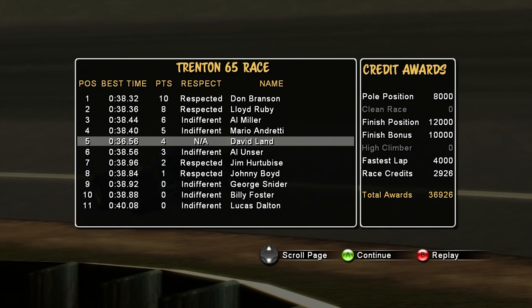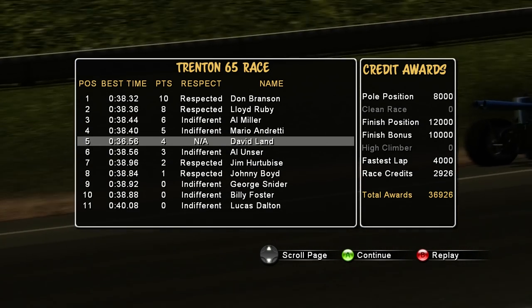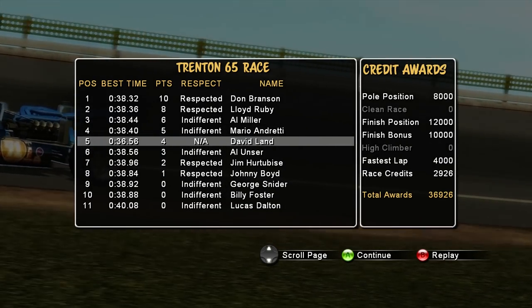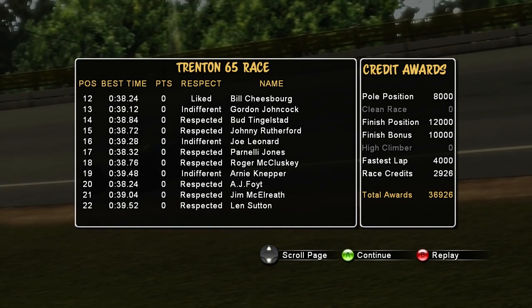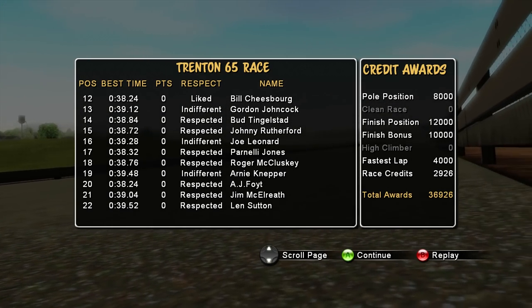Al Unser Sr., or I guess Al Unser, there's no Al Unser Jr. yet. He hasn't been conceived. But Al Unser is in sixth spot. Jim Herdebees in seventh in a front-engine car. And Johnny Boyd rounds out the top eight in the points finishing positions. George Snider just got knocked out. And there's the rest of the field bringing up the rear. Len Sutton in that front-engine car.